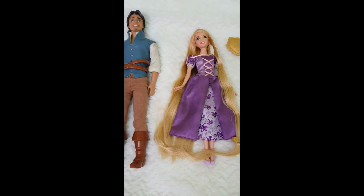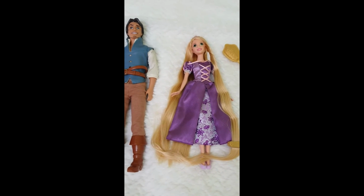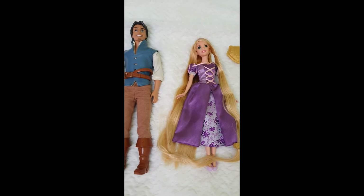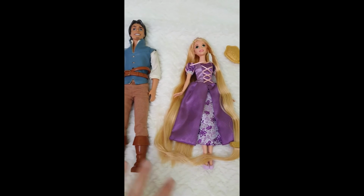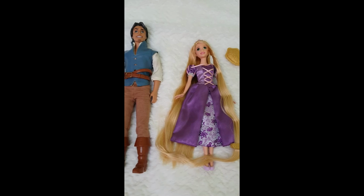These are the first edition Rapunzel and Flynn Rider produced by Mattel, and I hope you've enjoyed this review and it's been helpful if you are seeking to add them to your collection.